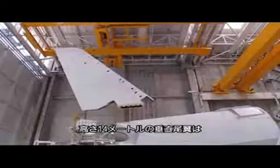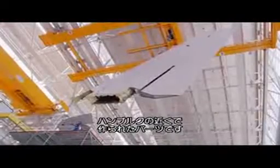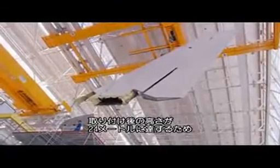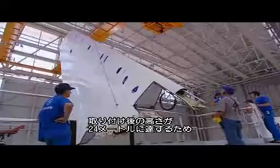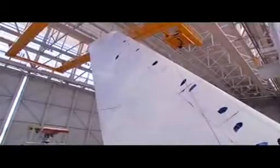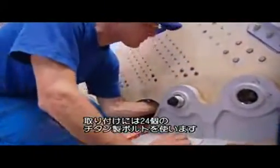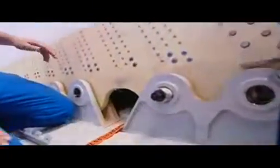The tail fin is another carbon fiber monster. 46 feet high, this component is made near Hamburg in Germany. When installed, it will stand as high as an 8-story building. Airports will have to buy new cranes to service it. Carefully, it's craned into place and attached with 24 titanium bolts.